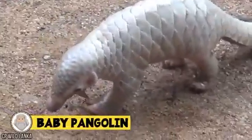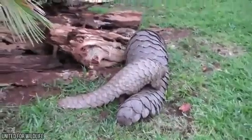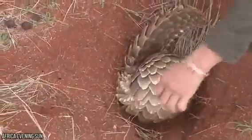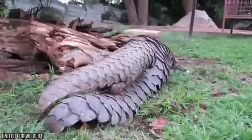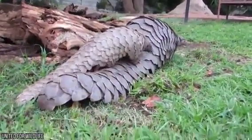Baby pangolin. Pangolins are believed to be the most trafficked non-human mammal in the world because their scales are used in traditional Chinese medicine and their meat is eaten as a delicacy in Asia. If you haven't seen a pangolin before, they're strange creatures to look at, kinda like armadillos. They have scales made of keratin, which is like our fingernails. Pangolins live in Asia and Africa and can grow between 12 inches long to up to 4 feet in length.